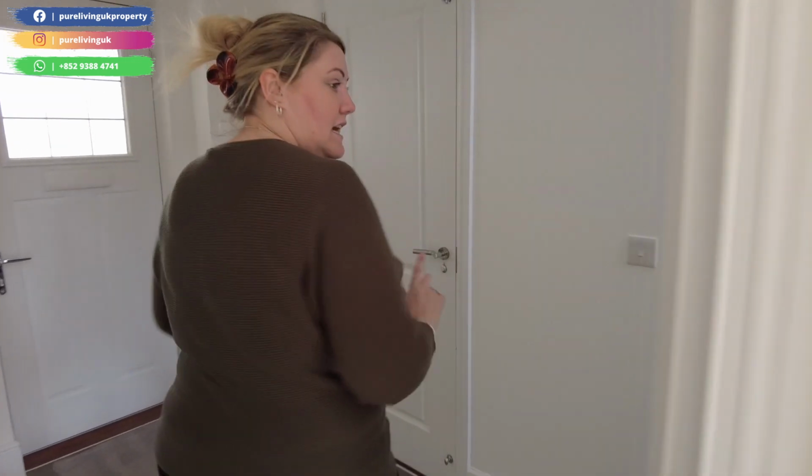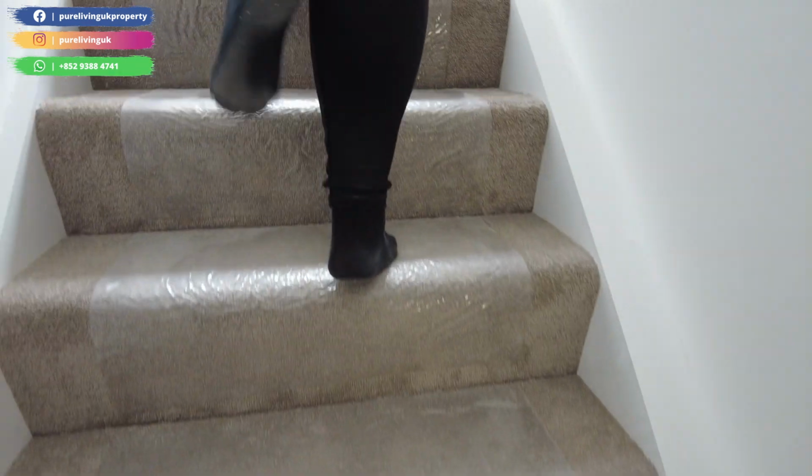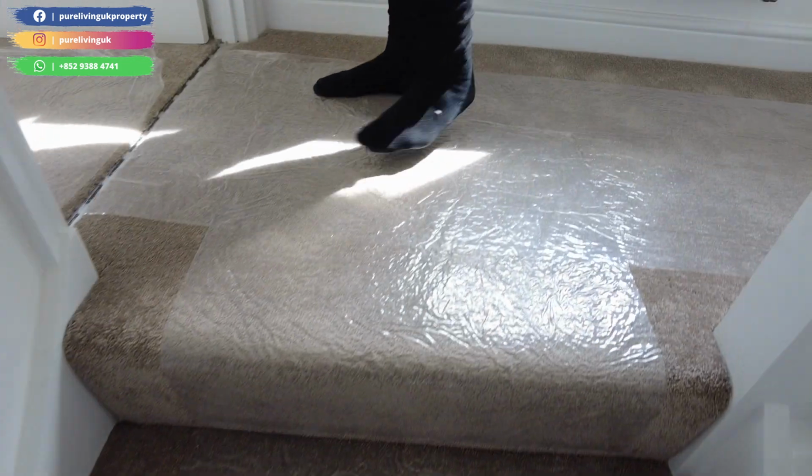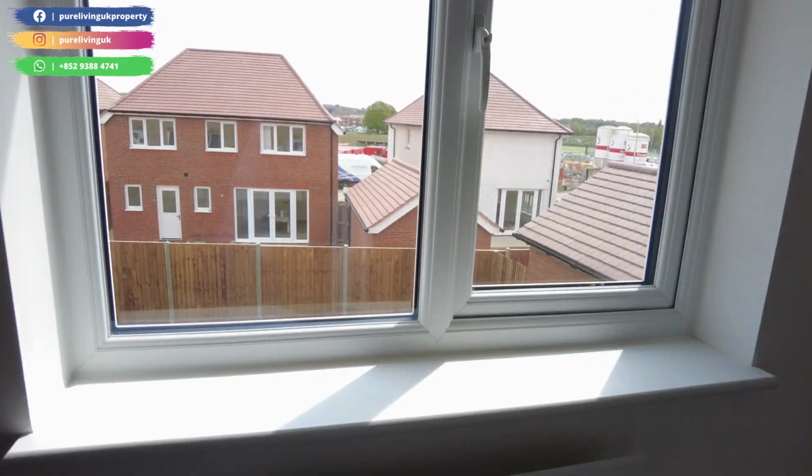If we head upstairs, as mentioned, you've just got the smoke alarm up here, which is exactly the same as the one downstairs. They do have a little button on it for you to test it, so you can just push that and test that regularly.